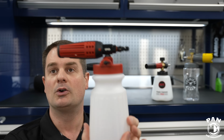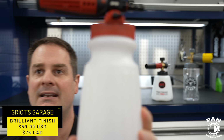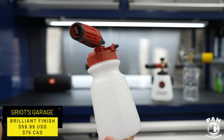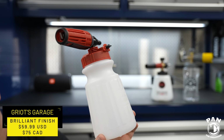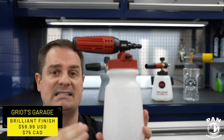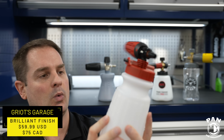Next, we have the Griot's Garage Brilliant Finish foam cannon. Griot's Garage is known for some quality products, and their foam cannons are no exception. They had their Boss foam cannon, I think about 1.5 years ago, their latest version. So this one here is the latest addition to the family, one of the less expensive ones in this test at $59.99 USD. So what are the features?